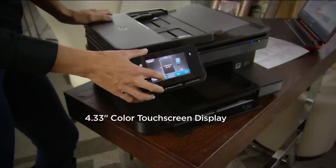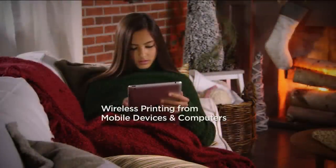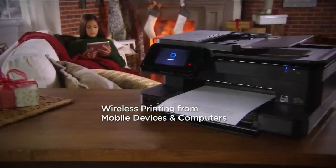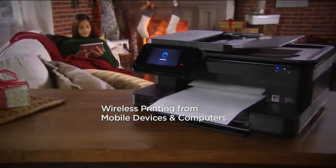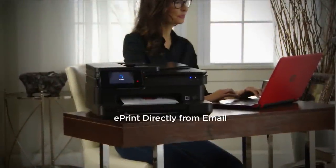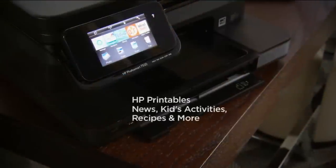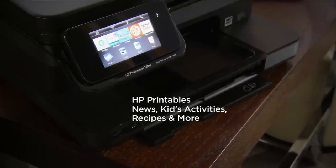I have last year's HP up in my office, and when she needs to print, she just wirelessly prints it to the printer. Then I pick it up and run it down to her. And that's the thing, you get wireless printing from any mobile device, so you still get your laptop, your desktop, all your computers, but you get your mobile devices as well. You get a unique email address on this printer, so from anywhere in the world, send a photo to the email, it'll print right out.